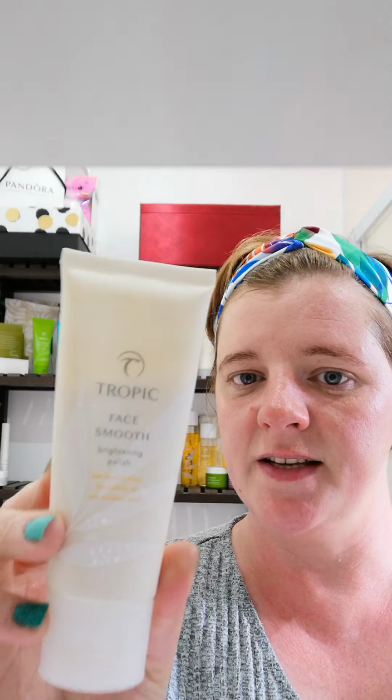In my shower, I leave the Face Smooth. So the Face Smooth is the brightening polish for your face. It is quite a gritty texture. It's almost like putting a sugar paste on your face. It scrubs it right in and gives you a nice clean feeling and brightens everything back up. So I do leave that one in the shower. That's where I do it. And again, I personally only use that once a week. Some people use it two to three times a week, but I only use it the once.